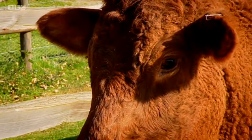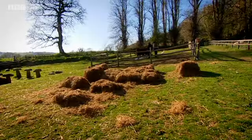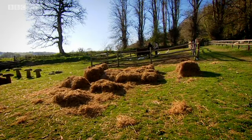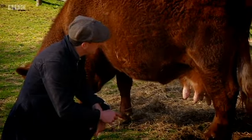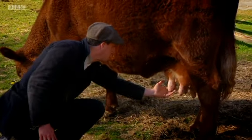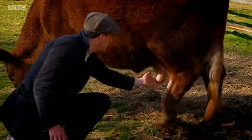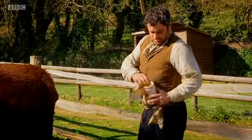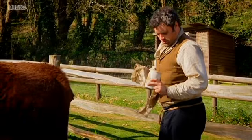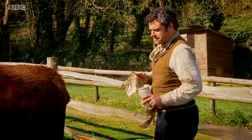But first, there's a more pressing concern to deal with. We're going to have to find ways with which to keep the flies off, and I think the first thing we can do for these teats, because they are getting bitten really quite badly, is to get some lanolin on them. Lucky for us, Ruth makes things in bulk.